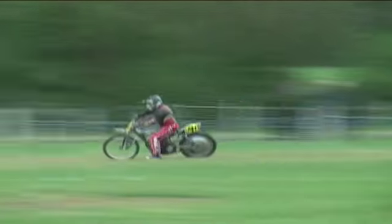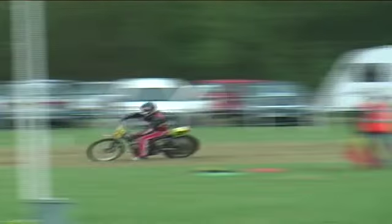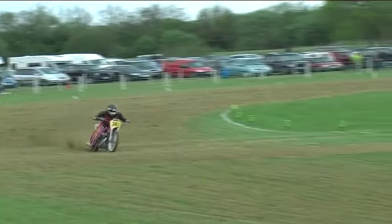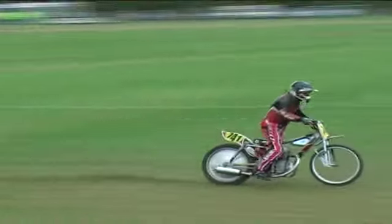Chris Mackett takes the win. Arnie Fenner in second place. Paul Morphy, Barry Joyce, Bob Dolman. Rob Foskett getting the back end out.